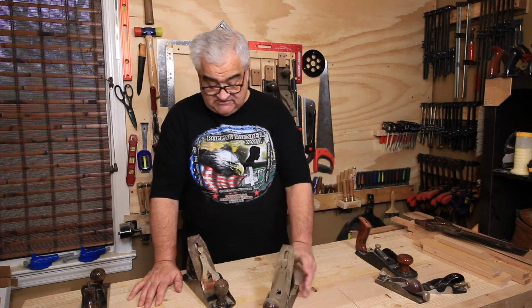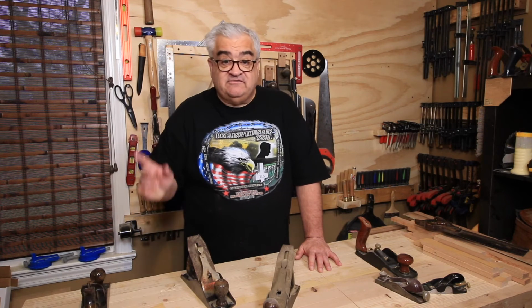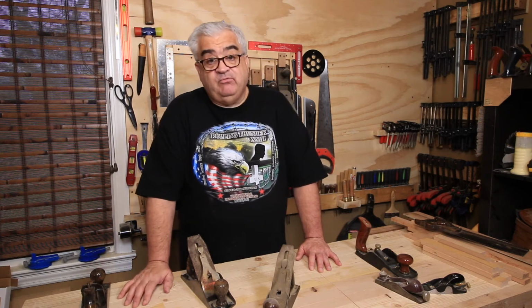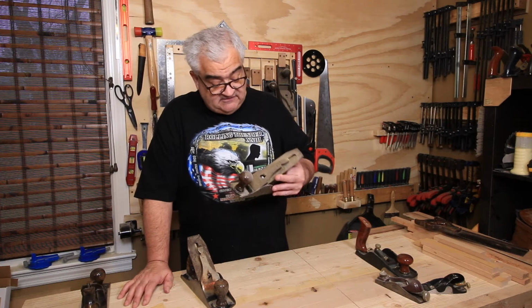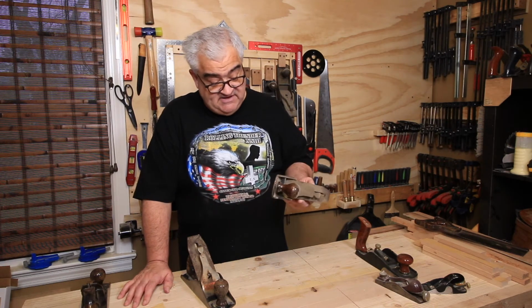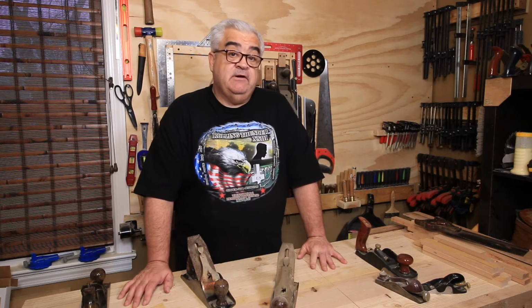You can see a couple of these planes are pretty beat up. I haven't brought them back to life yet, and I know I just talked about videos coming up. Maybe in April we'll do taking something that looks like you'd get at the tag sale that has not been used in many years, like this one is, and bringing it back to life. So I might go that route and show you that.